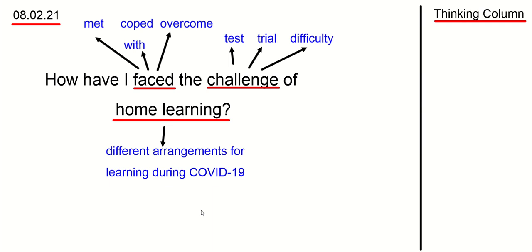Okay, so hopefully your page looks like mine. So we've really unpicked this question. We're really clear about this week is spending time thinking about how you have coped with these challenges, so these tests, these difficulties, okay, during a really tricky time that's obviously all linked to learning at home or learning very differently in school because of COVID-19.